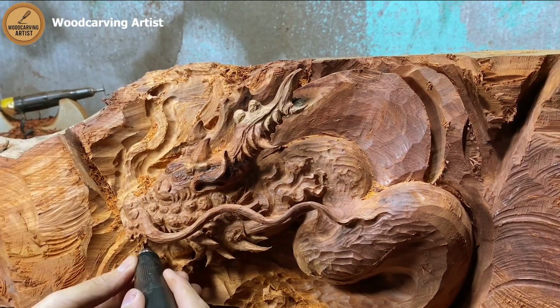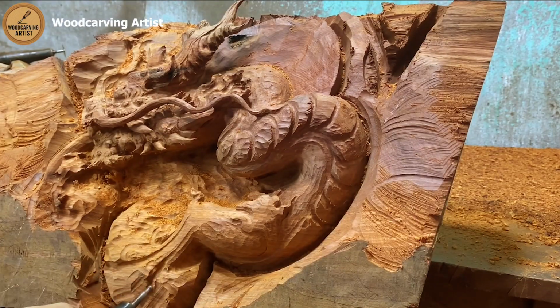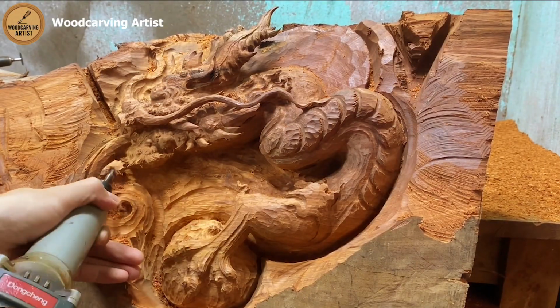Now look at the head. The expression is majestic. Eyes wide, mouth open, whiskers whipping through the air. The horns curl like lightning bolts. The mane flows as if caught in a storm. This is not just decoration. This is mythology captured in timber.